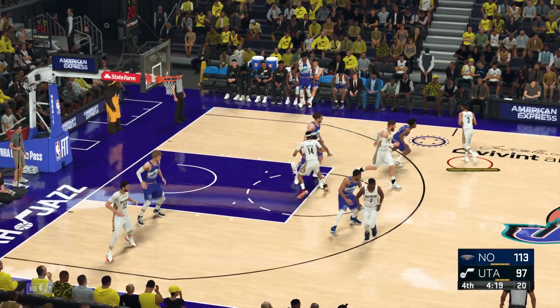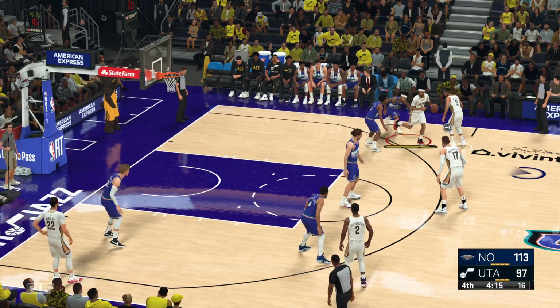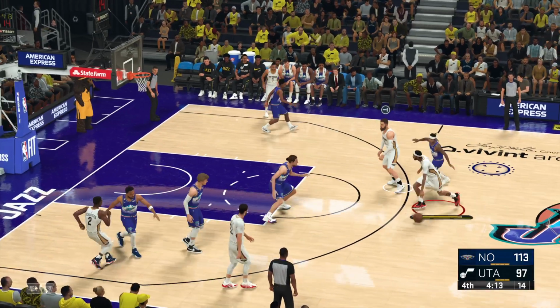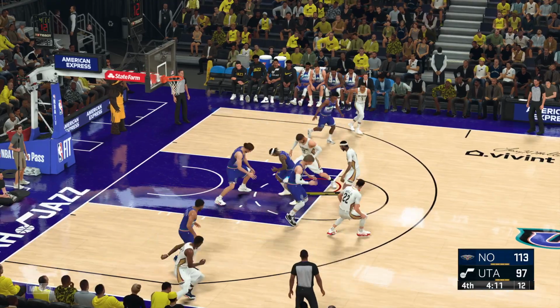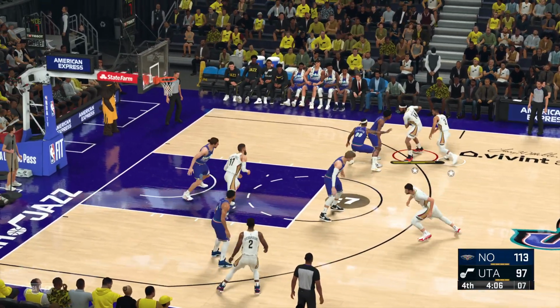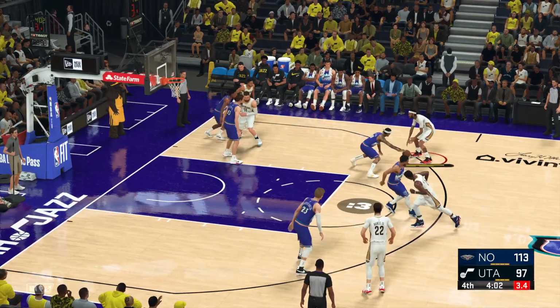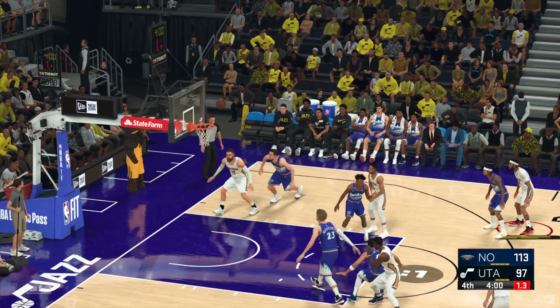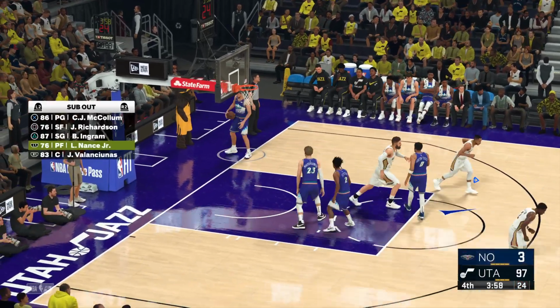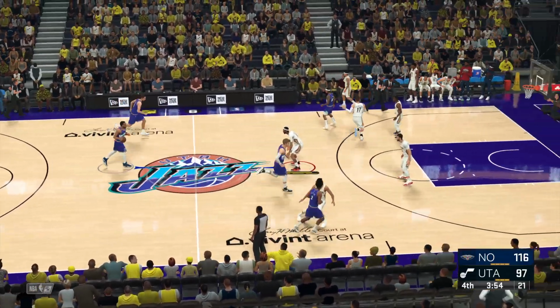Now here's McCollum. Back to Ingram. Pass to Valanciunas. Back to Ingram. Shot clock at 5. Fires from deep. Hits the trifecta. Ingram's got 21. Yeah, that's a great shot. Third three of the game for him. First in this half.